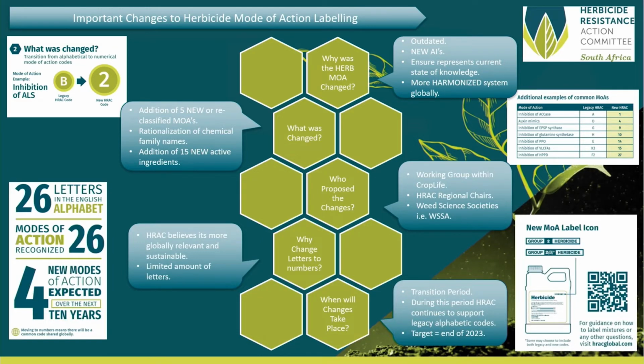In 2020, a new herbicide mode of action classification system was developed and implemented by global HRAC. So the first question is, why was the herbicide mechanism of action classification changed? The previous revision of the Herbicide Resistance Action Committee mode of action classification was last performed in 2010. This update was necessary to capture new commercialized active ingredients as well as to reflect the current state of knowledge for mode of action and chemical family classification, which ultimately creates a harmonized system that is more globally relevant.